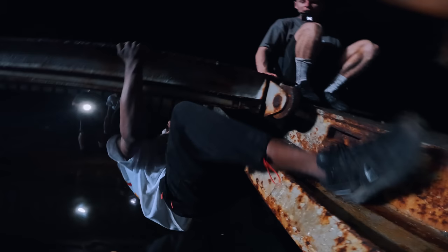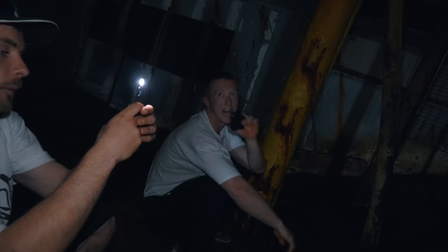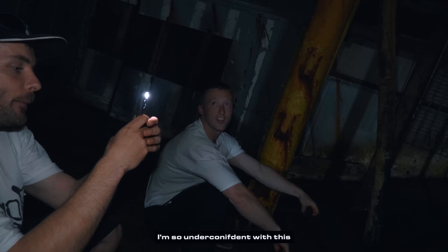That's it, Josh. I'm so underconfident. This is ridiculous. It does look hard. That was pretty good. You've all got it, boys, honestly. Just make sure you're conscious of your feet and hooks, they really help. Physically it wasn't that hard, but you're kind of cramped underneath and there's water right by your back. Feet up, feet up. Nice. Clean.